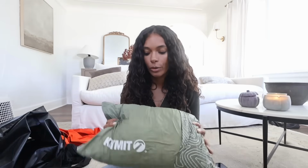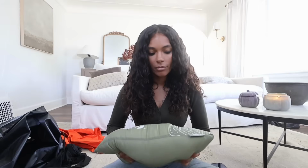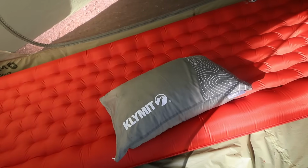And I like it. I don't like those blow up pillows. I feel like they're super uncomfortable. This one is some type of memory foam, but it really doesn't compact down that small and it's kind of heavy, but it helps me get a good night's sleep, so to me it's worth it.